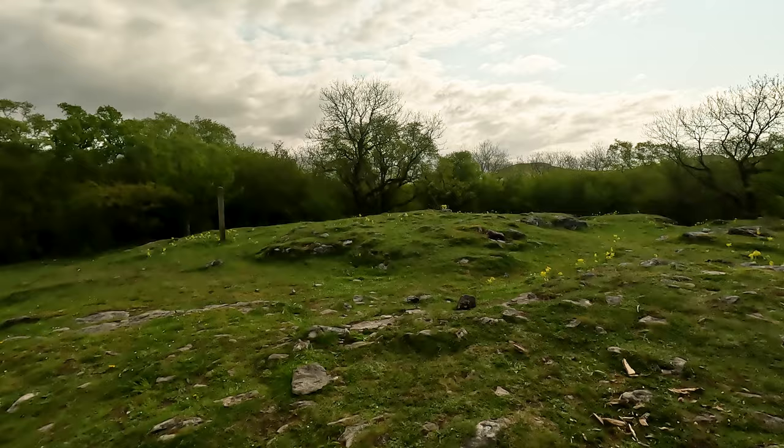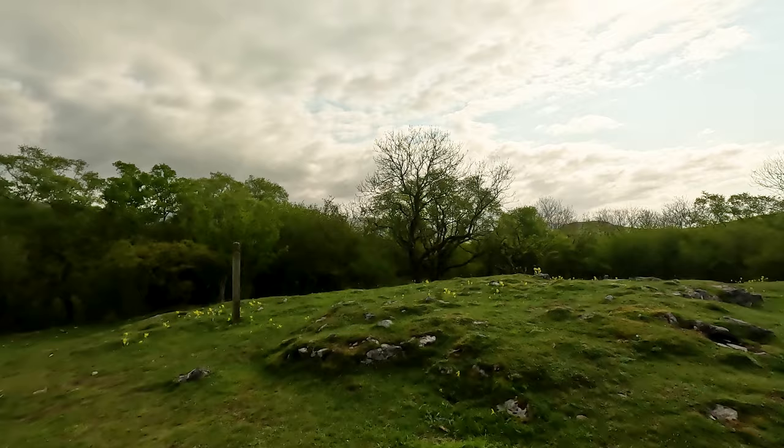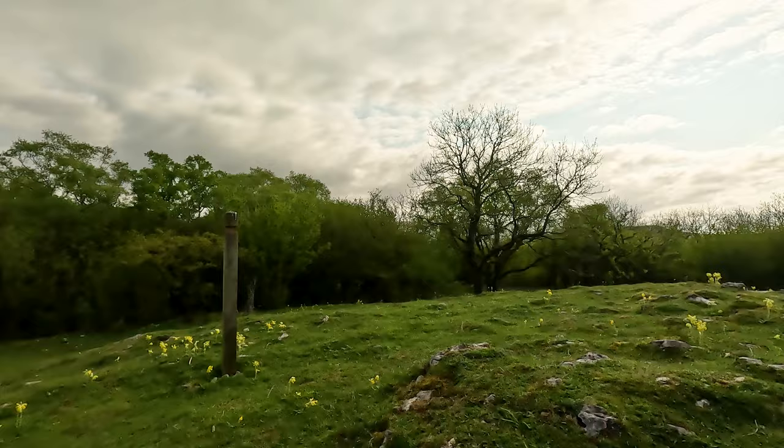A little change of colour here, rather than the carpet of bluebells, we now have a smattering of yellow flowers. I'm not the greatest on flora identification, but I think these are cowslips. If not, let me know in the comments below.